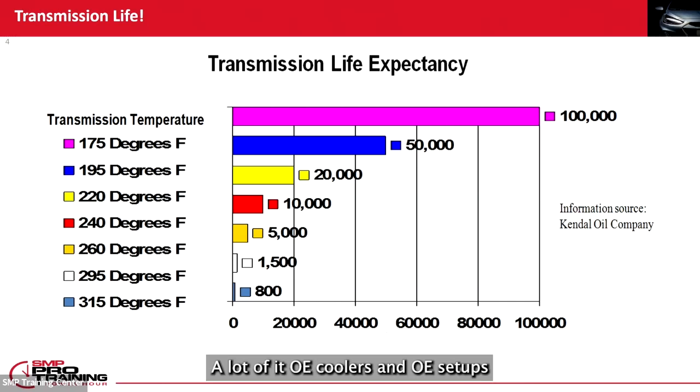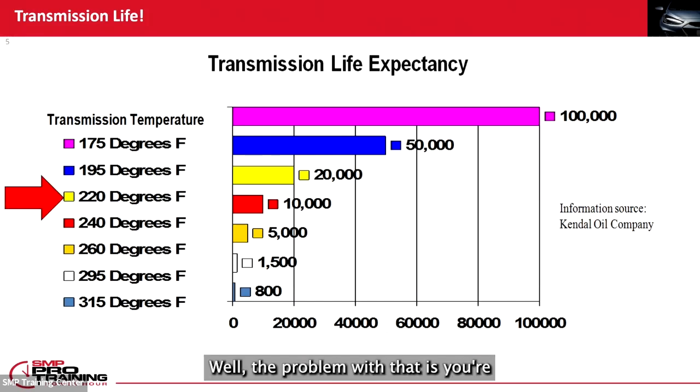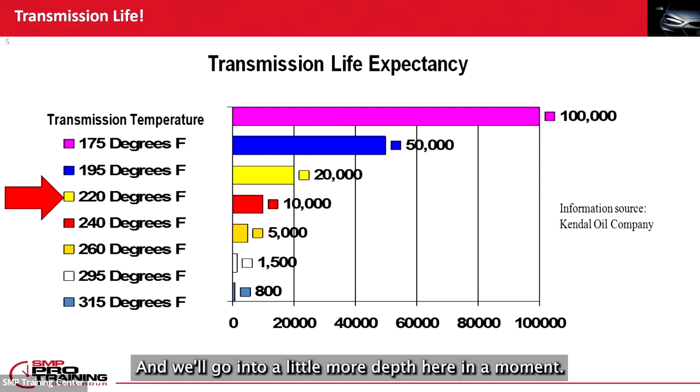A lot of OE coolers and OE setups use the radiator fluid from the vehicle to cool the transmission fluid. Well, the problem with that is you're now relying on 230 degree coolant to keep 300 degree oil cool. It just struggles. It just can't do a very good job. And that's one of the challenges today, and we'll go into a little more depth on that in a moment.